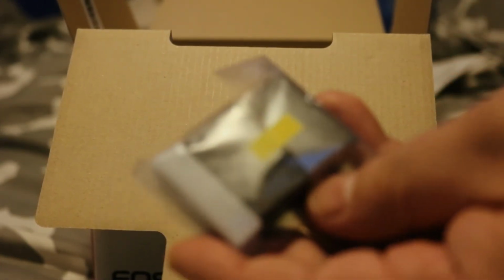The battery for this one is, I think, the LP 12. So that is different from the T6i, because I have the LP 17. Alright, so here is the body. Let's take a look.